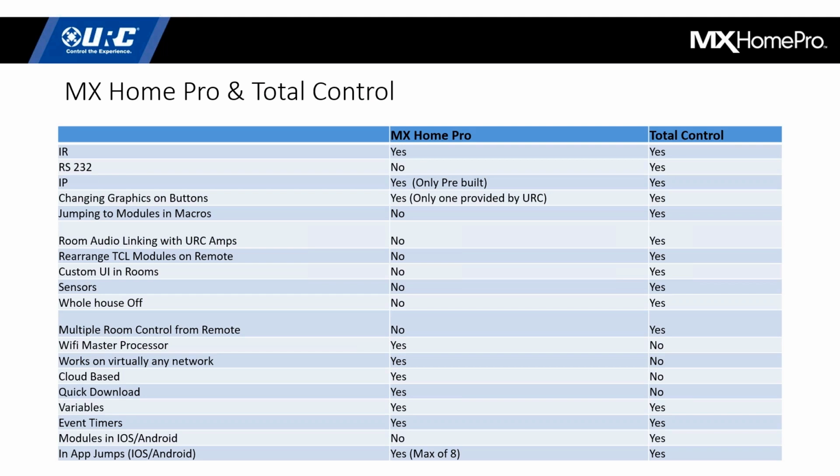Wi-Fi master processor. Let's get out. Now we're getting into the yeses for MX Home Pro, the no's for Total Control. Wi-Fi master processor, yes. So retrofit, perfect. You got a Wi-Fi, which rolls into the next one. Works on virtually any network. I put this in, I ran this by URC. URC really didn't like that statement, but after I told them, they were like, yeah, okay. URC works on virtually any network.